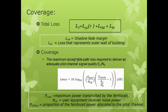The coverage can be calculated where the maximum acceptable path loss required to deliver an adequate pilot channel signal quality is given by this equation, where Pmax represents the maximum power transmitted to the femtocell, NUE represents the user equipment receiver noise power, and PCPICH represents the proportion of femtocell power allocated to the pilot channel.